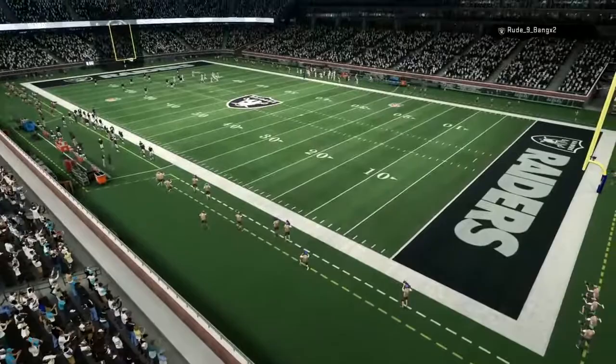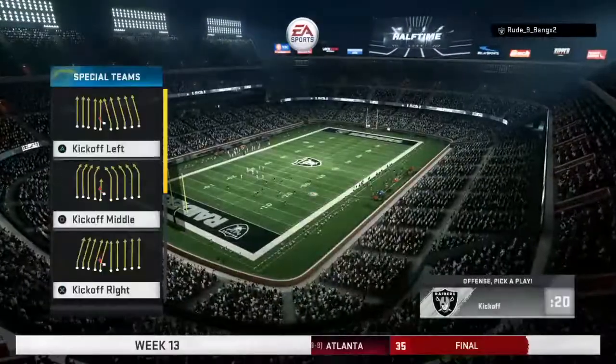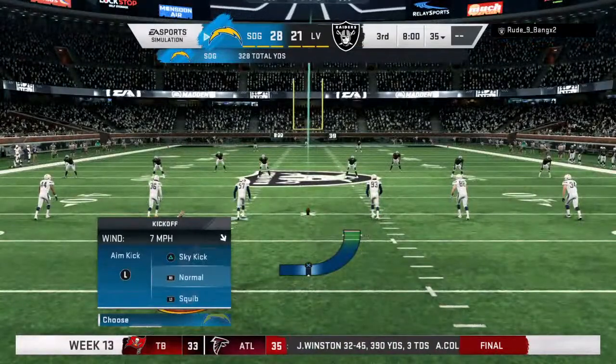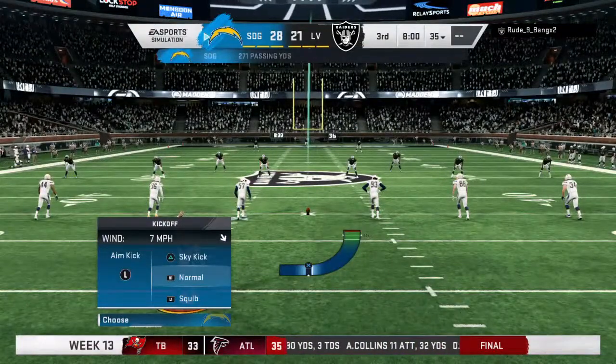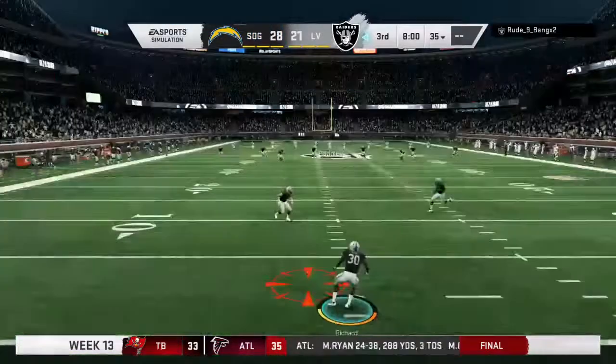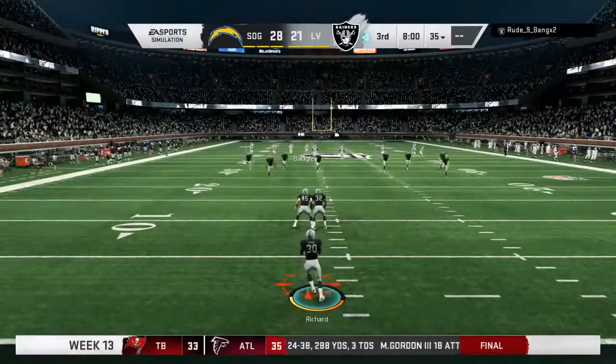We'll take a minute to catch our breath as we are off to Orlando now to check in with Jonathan Coachman at our EA Sports Halftime Report. Coach? Both these offenses have been in fine form. What will the second half bring us as we are underway in quarter 3?